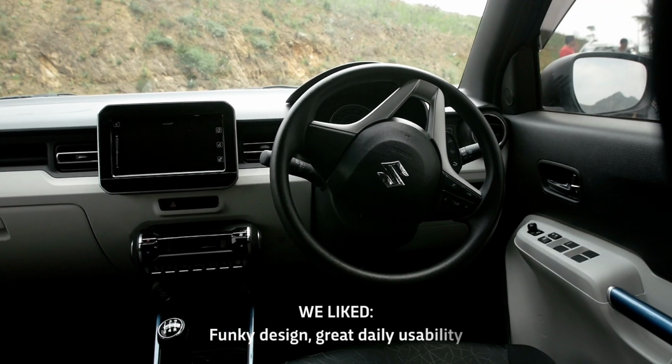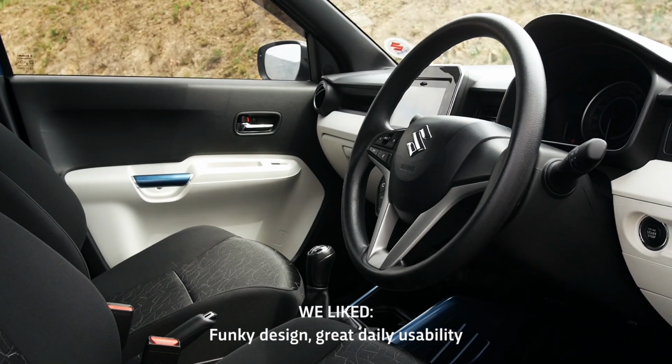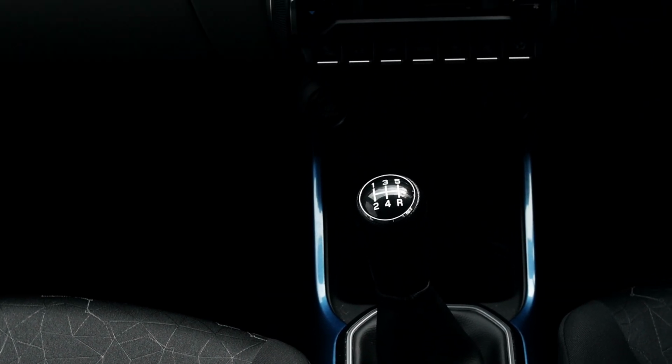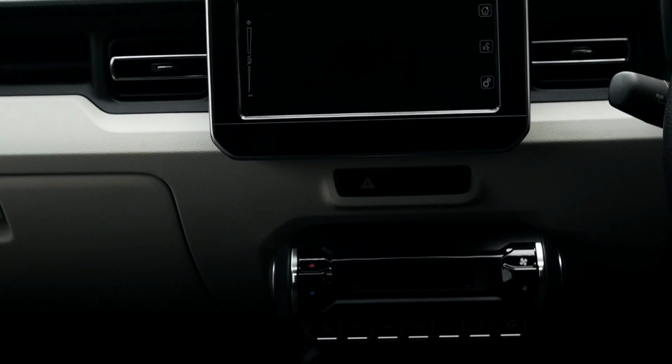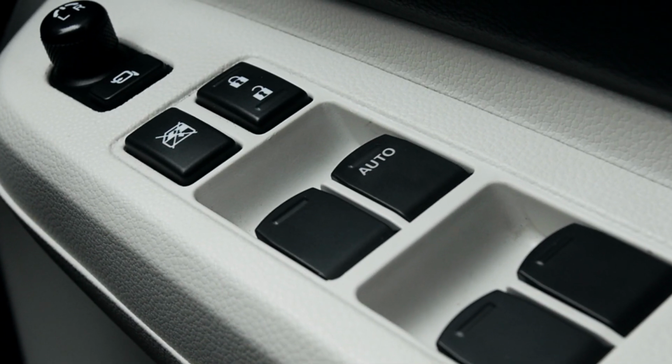Okay, so let's start with the interior. Very stylish, it's very funky, very youthful, which is exactly what the exterior of this car is trying to present, and I really have to say, every time you get behind the wheel, it is quite an occasion. There's little trims here and there that are very attractive, but at the same time, it's still very basic. It uses a lot of hard plastics, which I don't mind. They are fairly nice to the touch.